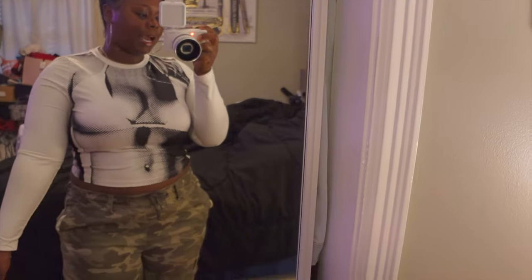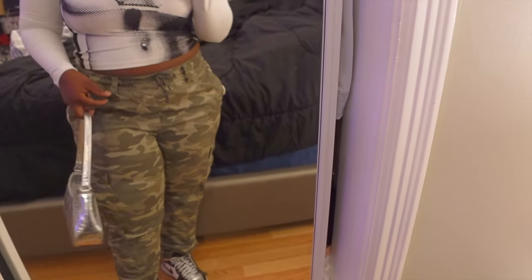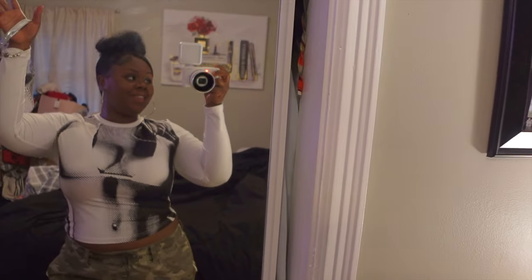Boom. Okay, guys, I am dressed, and as you can see, I am not wearing those black pants because I have a concert to go to in a couple months, and I think those black pants would be really cute. I need to save them as an option. So I just went with some regular army pants. You can't go wrong with army pants because they literally go with anything that you have.